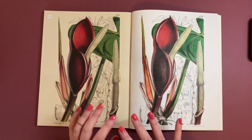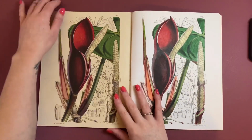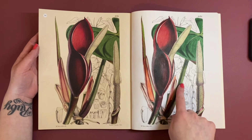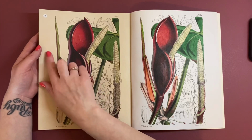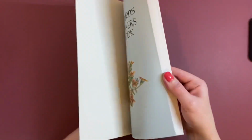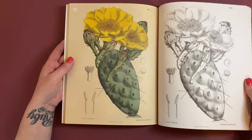What I didn't quite understand about this book was that on the left hand side, the guide pages, the colour of the paper is like an off-white, which I quite like on these pages, and then the one you have to colour is like, you know, bright white. I would have liked it to be all the same, I think, but yeah. Though the Kew Gardens books, they're quite pretty. It's quite nice to have a guide to look at as well.